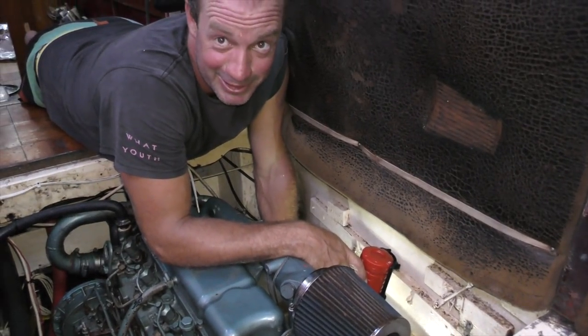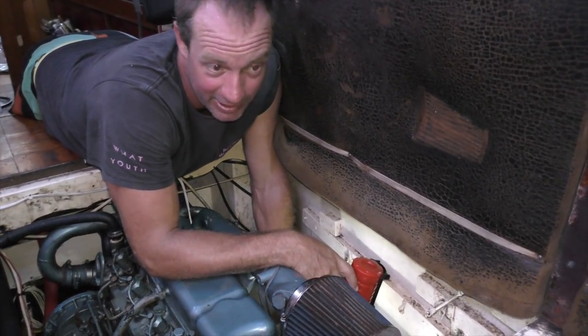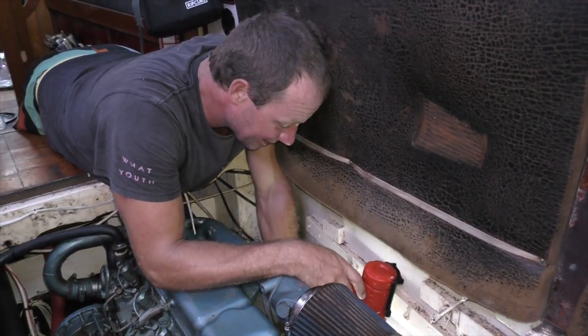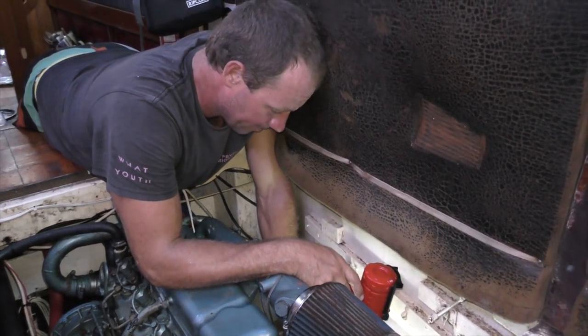Bloody starter motors. Found a little identification plate. It's been painted over, which probably indicates that it's been rebuilt and just sprayed up again. So I would say if that's the case, it's probably due for a new one. And possibly if we could get that one rebuilt as a spare, it'd be awesome.